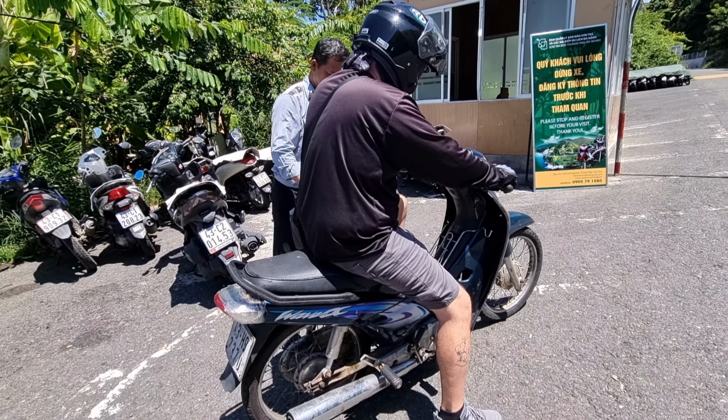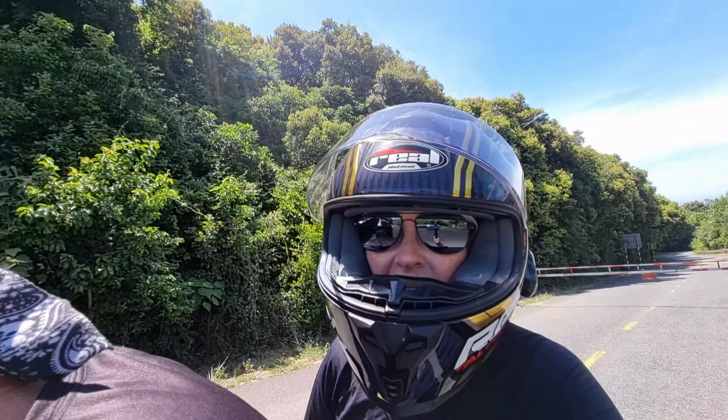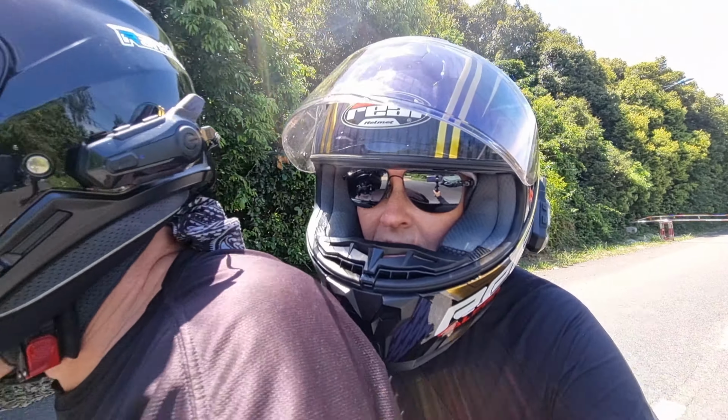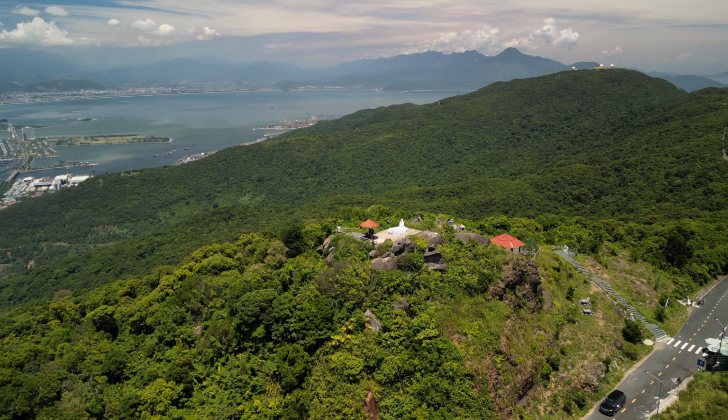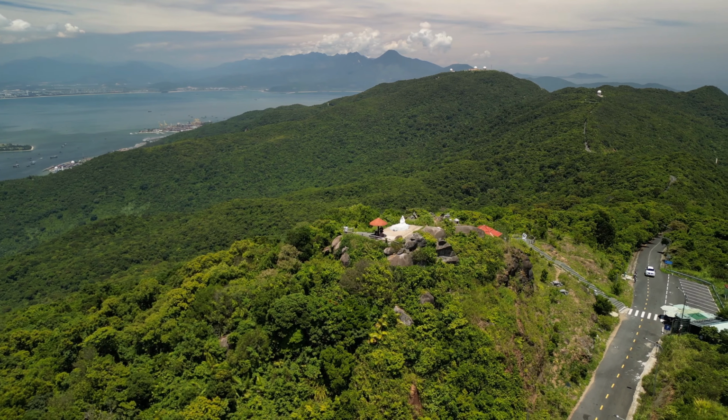Because of the steep grade of the road, there are no automatic scooters allowed up on the hill. It might be best to just take a Grab or a taxi ride instead. There are 2 lookout areas once you pass the guard's gate, both with great views looking at different things. It's definitely worth a stop.